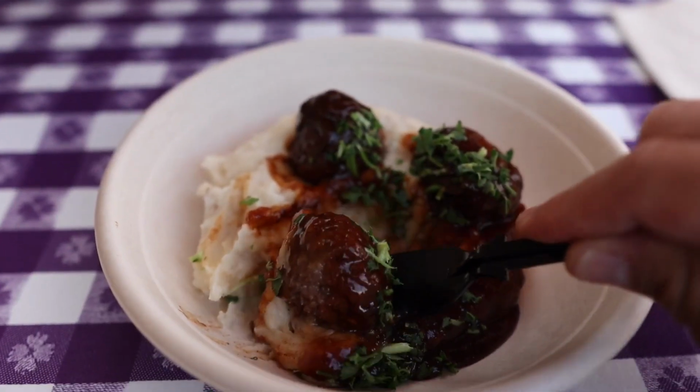Don't quote me on this, but I do believe if you are a vegan or have gluten allergies, you can actually ask for the Impossible meatballs, but don't hold me to that. You're gonna wanna go ask the associate at the booth. Let's dig in, man. We got meatballs, mashed potatoes.